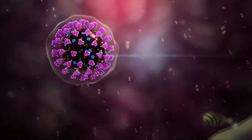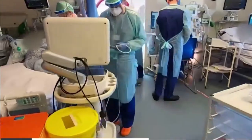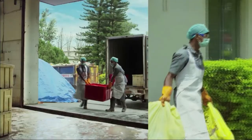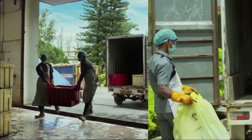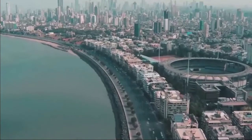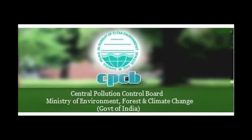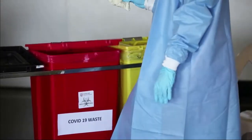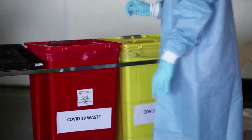In this war against COVID-19, where the larger focus is on saving lives, managing biomedical waste is critical. Unscientific management of biomedical waste poses a grave danger not only to humans but to the environment at large. The Central Pollution Control Board, CPCB, has issued guidelines in accordance with the Biomedical Waste Management Rules 2016.